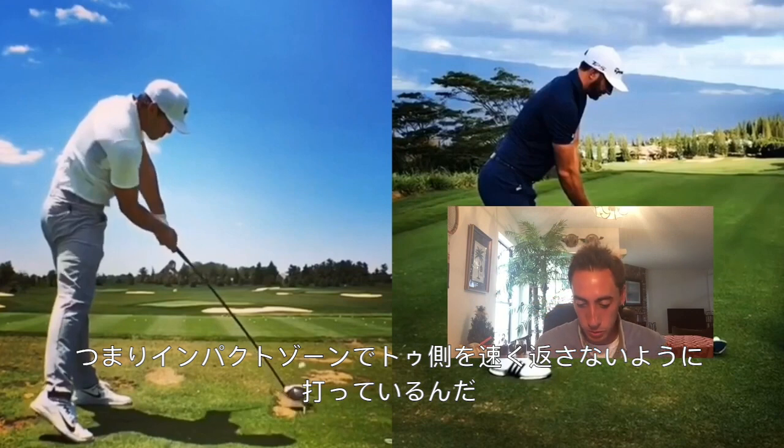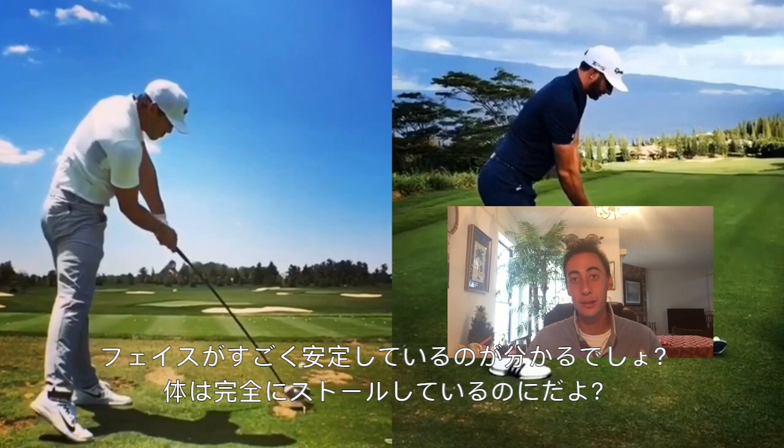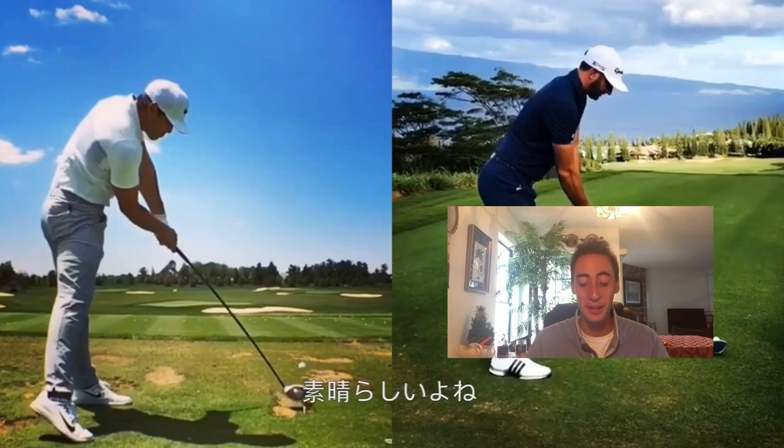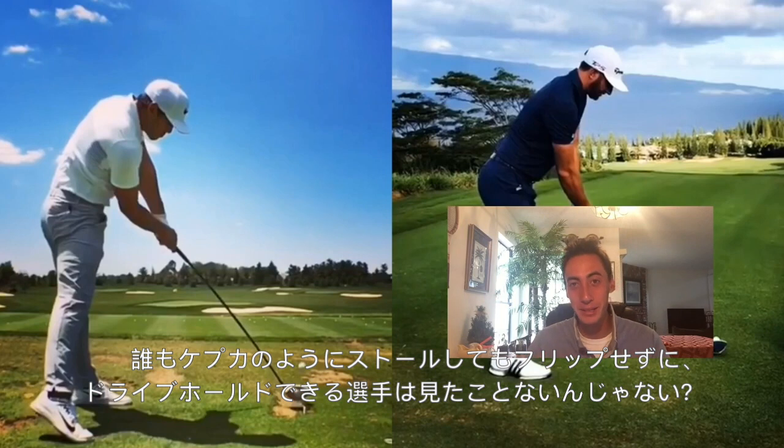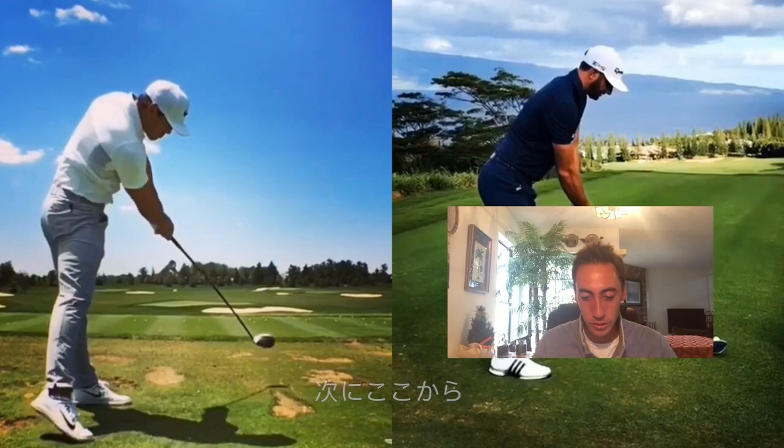And we can see this because we have slow-mo camera on this one. We can see how stable this face is through the impact zone, even though his body's completely stalled out, which is incredible, right? You don't see a lot of players who are as stalled out as Koepka is and still be able to not flip their wrist through, right? That just means he has a lot of forearm strength, and he's really just kind of driving and holding, which is incredible for how stuck he is.